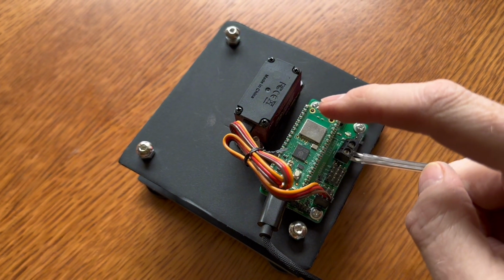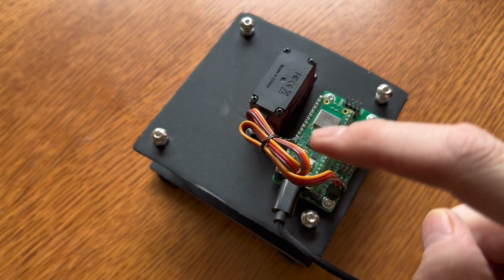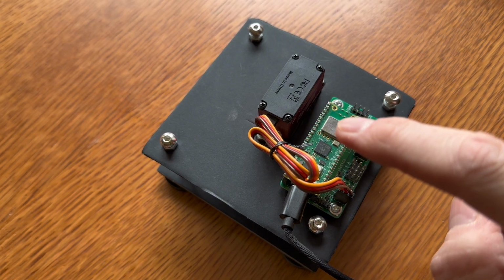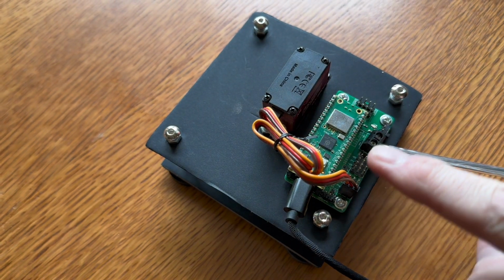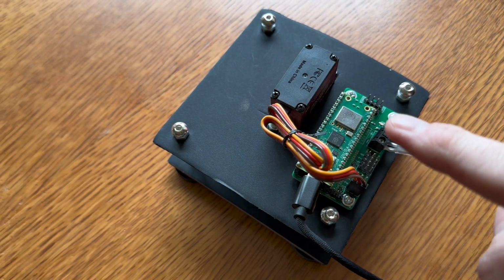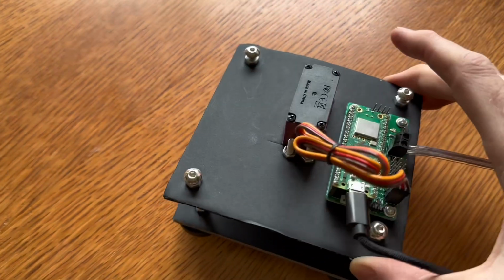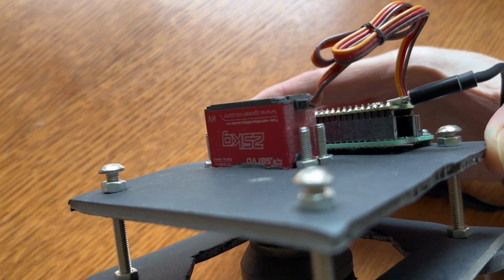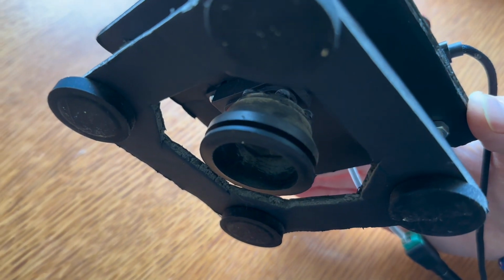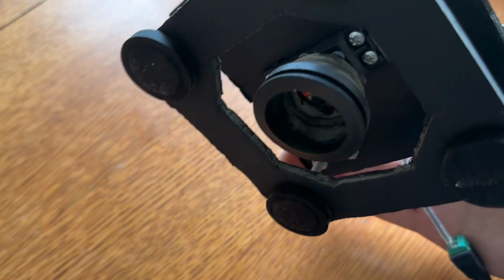this is a Raspberry Pi Pico W, which is a very cheap microcontroller that has input-output pins and a Wi-Fi connection. This is a special servo controller board which sits underneath the Raspberry Pi and allows it to interface with servos. This is a servo, a little motor which you would normally find in something like a radio control car to control the steering. And attached to the bottom of the servo is this rubber grommet, which is tapered and is glued on to the end of the servo.